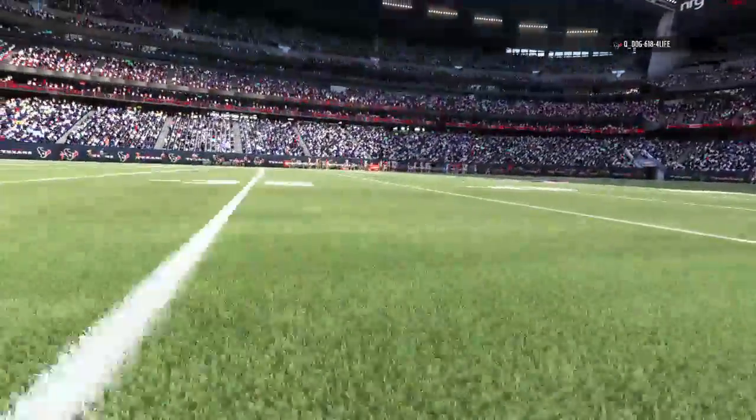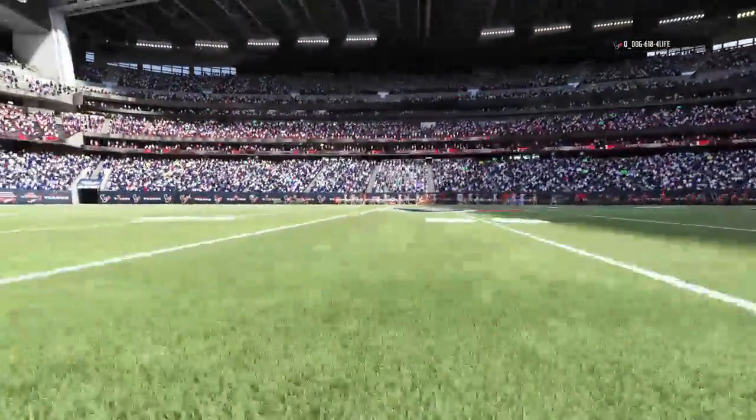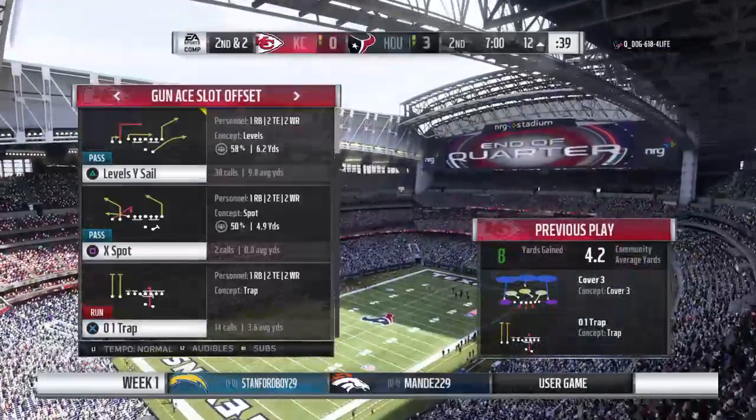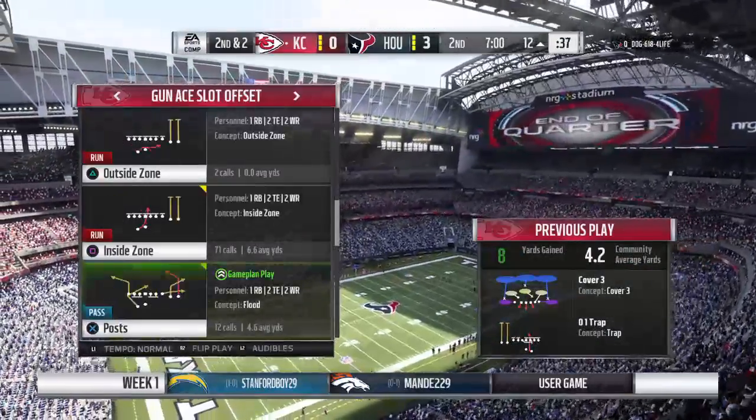Back now with Charles Davis. I'm Brandon Gaudin as the Chiefs in possession of the football as we begin the second quarter. They're looking at a 2nd and short yardage to start things out.